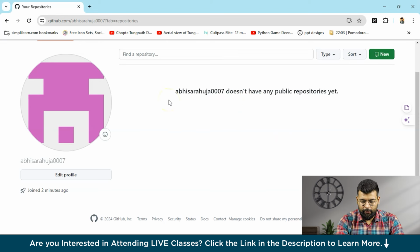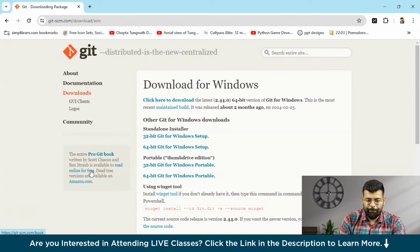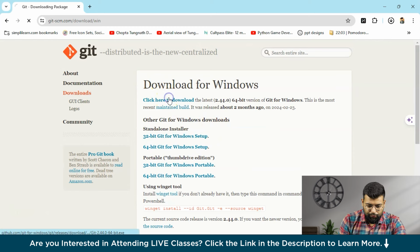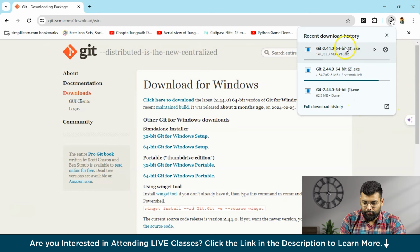Now what we'll do is we will go back and install the Git tool. Now we are on the Git website, and here we have to download it for Windows because it's a tool and we have to get it downloaded. So we'll click here to download the latest version, that is the 64-bit version of Git for Windows. You could select whether you are using macOS or the Windows setup, and choose accordingly. You could see that the download has started, and it has started more than thrice, I think.